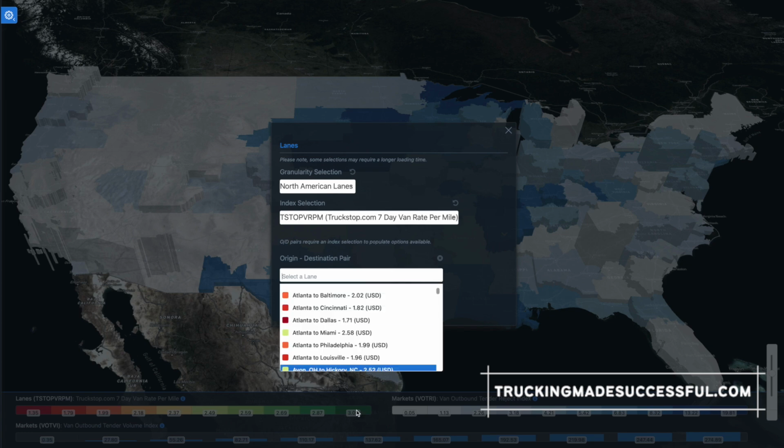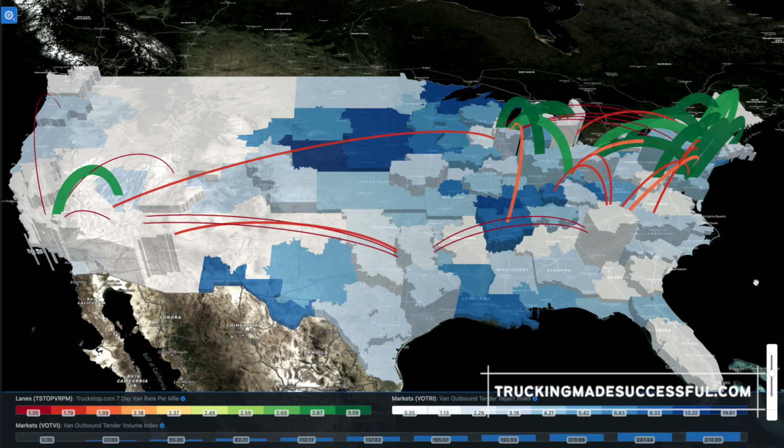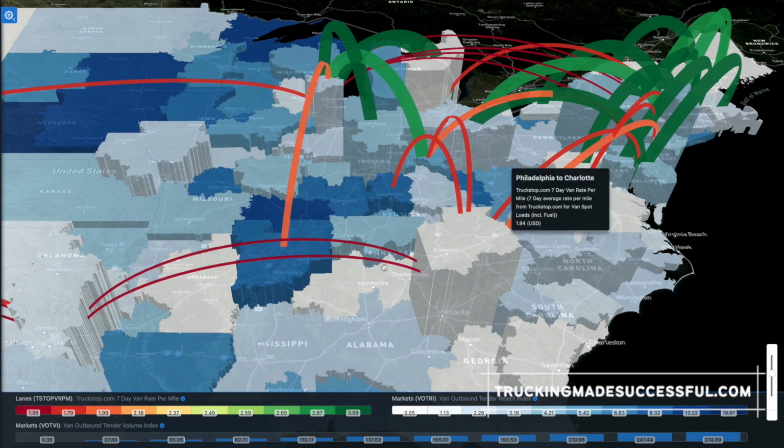Let's see. So the darker green it is, you can see right here, the darker green, it's over $3 per mile. The more red it is, the less it pays. So let's take a look at which lanes pay $3 per mile. Okay, so what I did here is all the green lines are those that are paying more than $3 per mile for a dry van. So let's zoom in here.